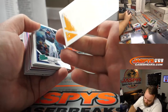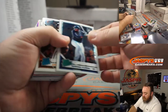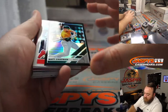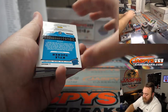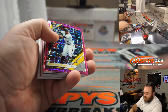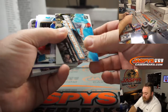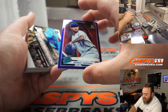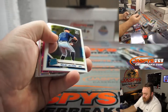Jack Flaherty to 35 for the Cardinals, Tim Sweer. Matt Chapman to 25, black, for the A's, Charles White. Kyle Tucker, rated rookie auto, for the Astros, Jason Siebert. Starling Marte to 199 for the Pirates, Logan Callister. Mike Moustakas for the Brewers, Logan Callister. Dennis Santana for the Dodgers to 125, Chris Phelps.